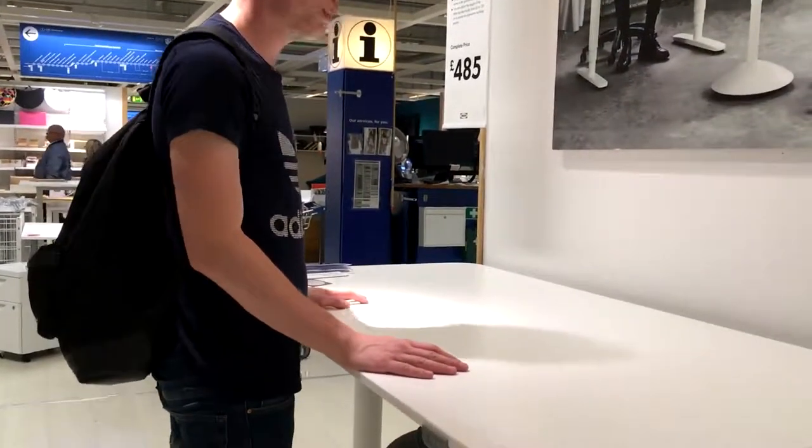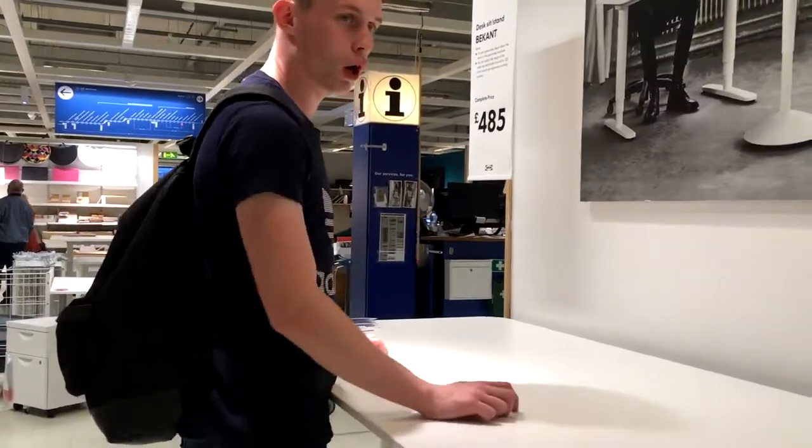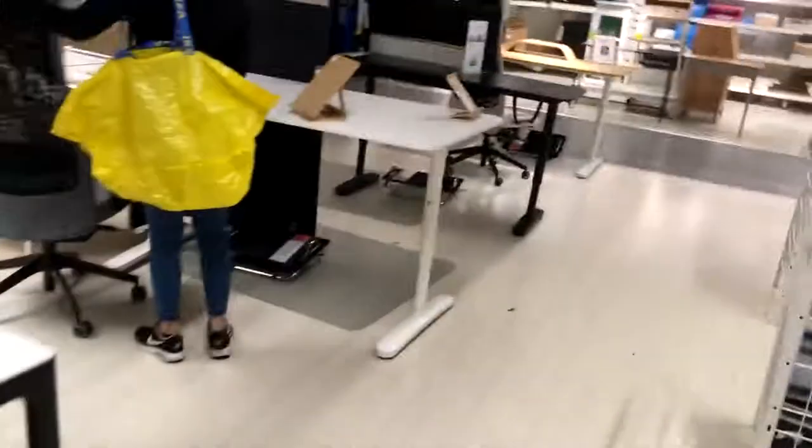You know what? It makes me a little dizzy doing it, if that sounds weird. But this is perfect. Stand up. But never fear, because there are other options, like this one, for only £130, which is not a sit stand. You do get this. Wait, let me just take.